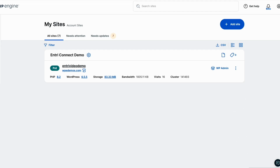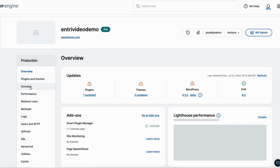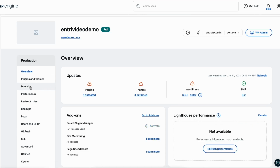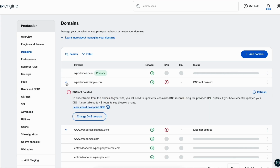If you have already added your domain to the user portal but have not pointed your domain name yet, you can access the Entri Connect workflow again. From the Sites page, select the environment that contains the domain you want to work with. Click Domains in the secondary menu on the left, expand the Domain Name Status dropdown, then click the Change DNS Records button.